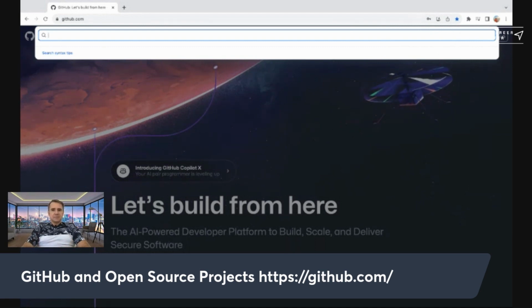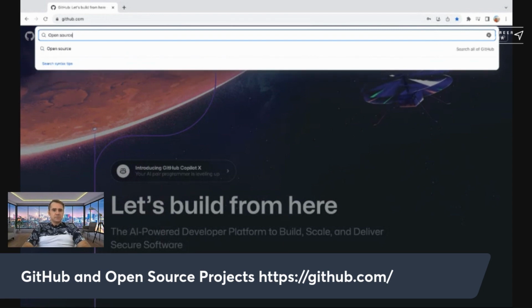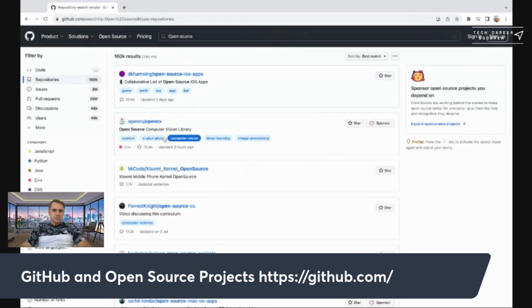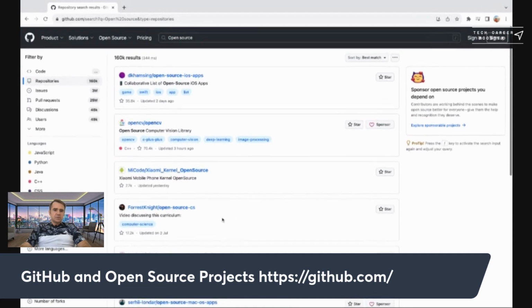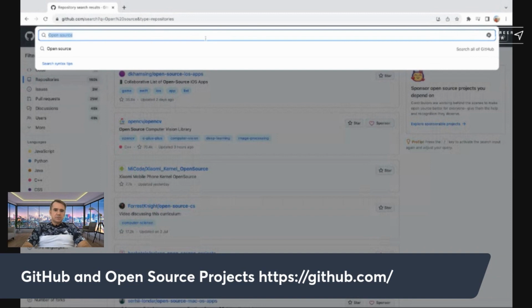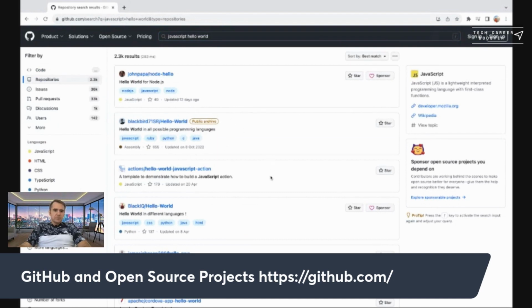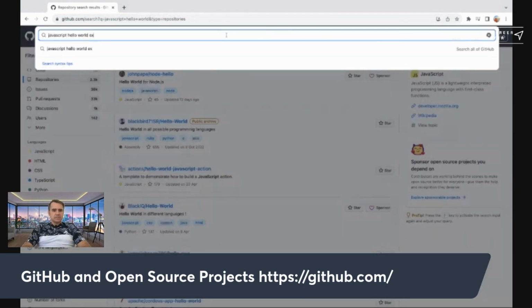So let's say you just search for open source, and you're going to find very different open source projects. You can search for JavaScript Hello World, and you're going to find many Hello World projects, probably exercises, JavaScript Hello World, JavaScript exercise.